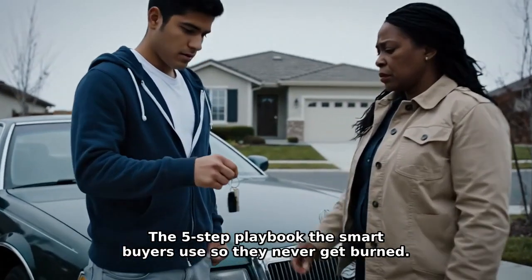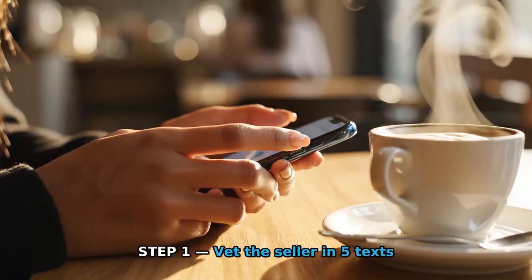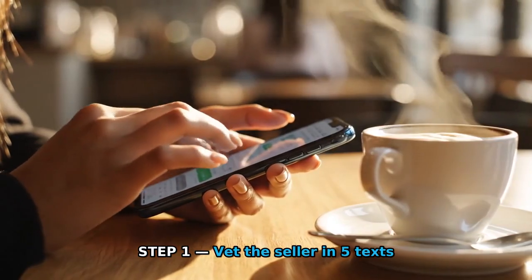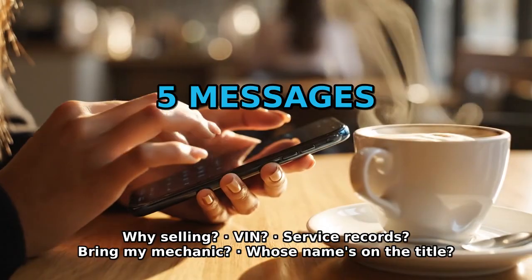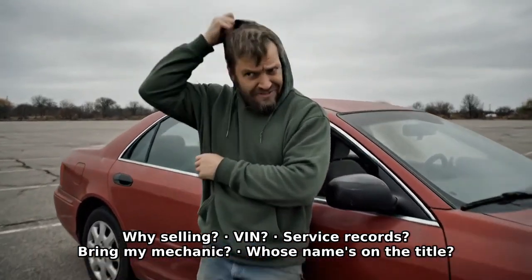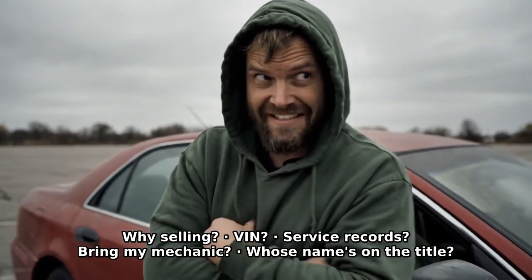Step 1 starts before you ever shake a hand. Step 1. You can catch 90% of bad cars with 5 text messages before you waste a single Saturday. Message 1. Why are you selling? "Upgrading" is fine. "It's just been giving me a little trouble" is a man narrating his own crime.